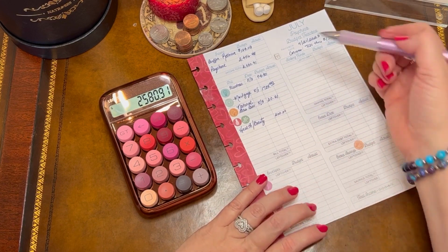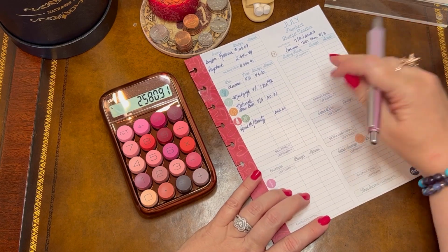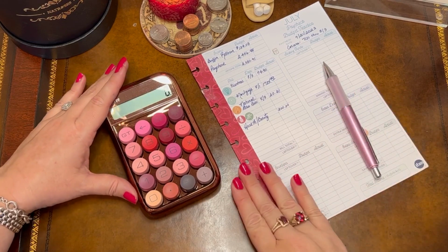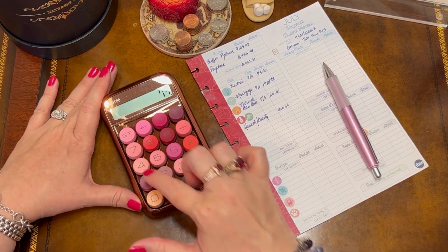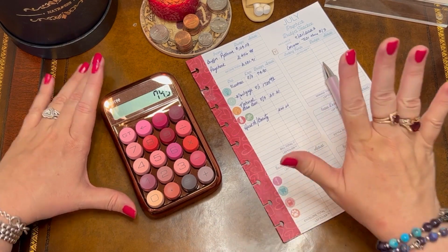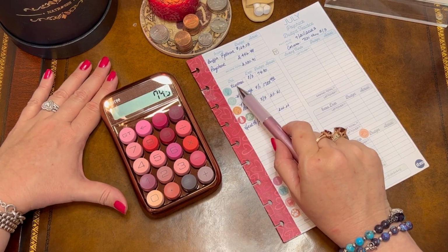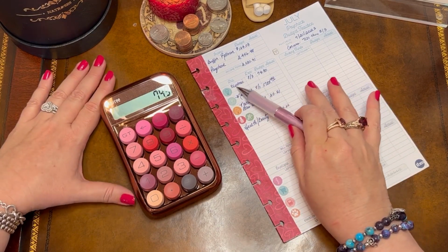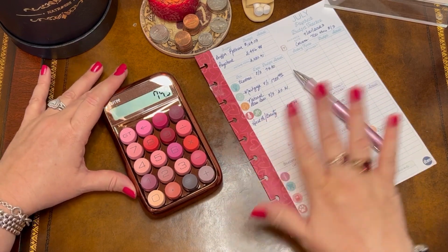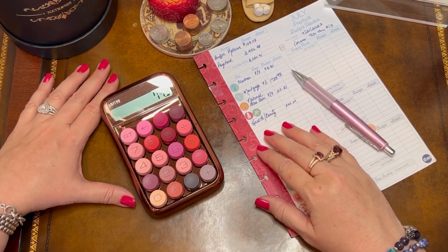So that is all of the bills and expenses that I have this time around. So let's add these together. So I have $74.90 for my electricity bill, and I'm going to be perfectly honest with you, I am just very worried, apprehensive about what my next electric bill is going to be, because I know it's going to be really high. So I just have to brace myself for that.